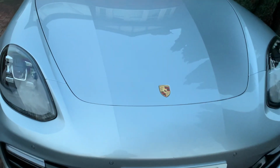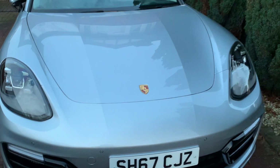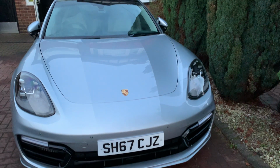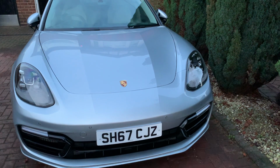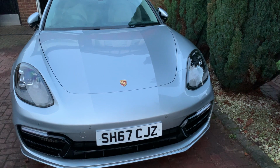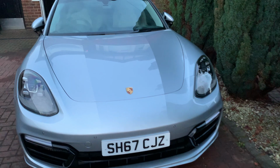I took this to the local Sutton Coldfield Porsche, and they wouldn't fix it under warranty. They said this is just normal, it'll dry itself out. I had a similar problem with one of my Mercedeses, and they took the lights out and replaced them with a new set, which didn't get the condensation. But each manufacturer is just different, so be aware of this if you're looking for these kinds of cars.